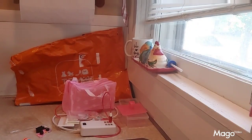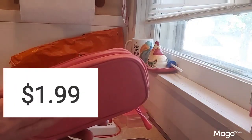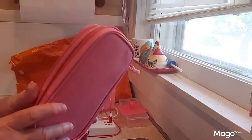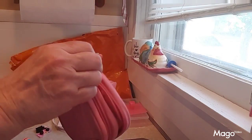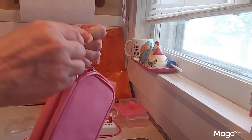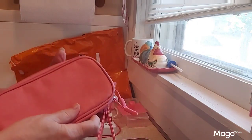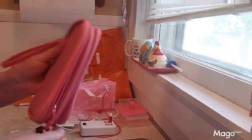I've been wanting to get one of these for a while. I saw another lady with one, let me show it to you first and I'll explain what it is. It's called an electronic case. I got it in pink for $1.99. And that was the regular price, it wasn't on sale. And what it has, two separate compartments. There's a wristlet. Very nicely made. Good quality, it seems to be. Open these up.